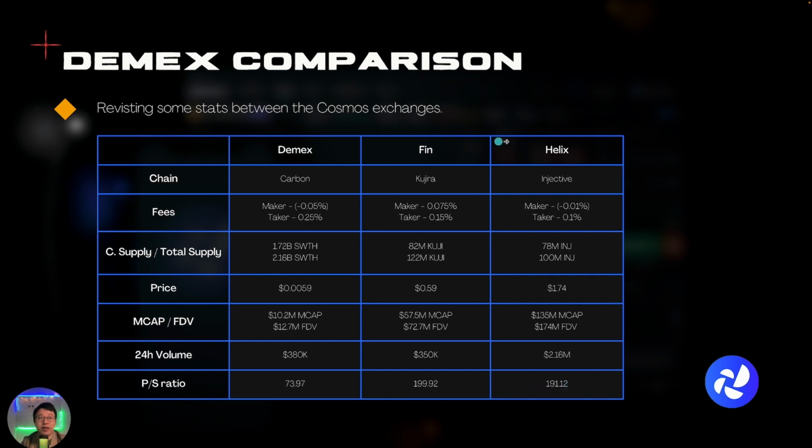So you can see Fin and Helix, their valuation is relatively fair value if we do not factor in additional roadmaps and features that are being launched. Of course, both of them are actively in development and are constantly upgrading their feature set, and that can allow more traders to want to go on their platform and trade, which will improve their valuation. So all of these are not being factored in, and this is just taking it at face value as of today's numbers.